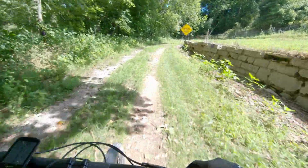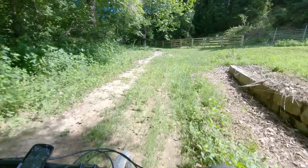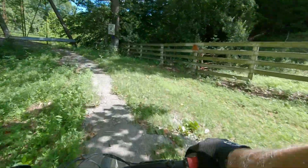This closed bridge on Hunter Creek Road was one of those new features. Getting to and from the bridge was a little sketchy in the midst of heavy summer vegetation, but it wasn't terrible, and the bridge made a good focal point.